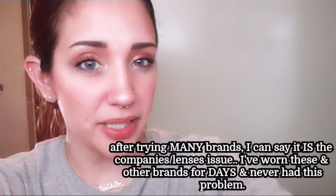My eyelid would pull up on the top of my lens, and I would be able to see the color of the lens through my vision, which is obviously not the lens's fault or the company's fault. But even with the tighter pupil hole, when my eyes got slightly dry, I could see the color lens in my peripherals. Do you know what I mean? It was just totally different.